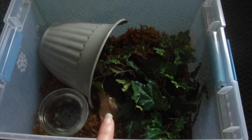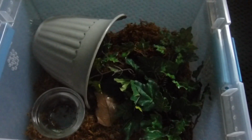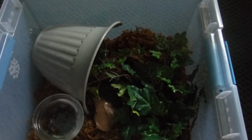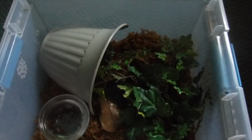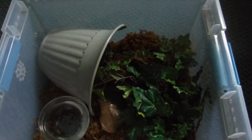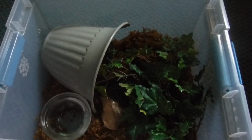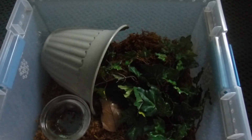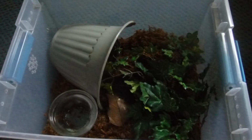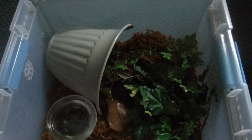My girl here has actually readily switched over to eating scented, frozen-thawed pinky mice. She switched a lot faster and easier than I thought. My rhino rat snake, which you may be familiar with, took significantly, like 3 times longer to switch off of live fish to frozen-thawed fish scented pinkies than she did. So she switched very quickly to just a frozen-thawed scented pinky.